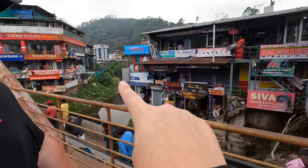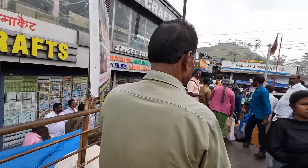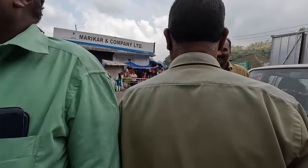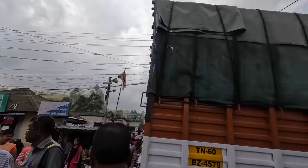Wow, look at the place in between the water. That's cool. It is a bigger town than I originally thought too. There's a lot going on. But just above us is like these beautiful hills. Peeking out through the top of all the businesses is just the beautiful hills behind us, which is awesome.